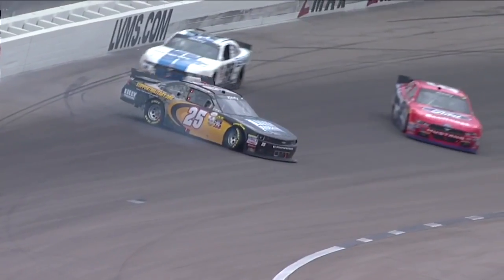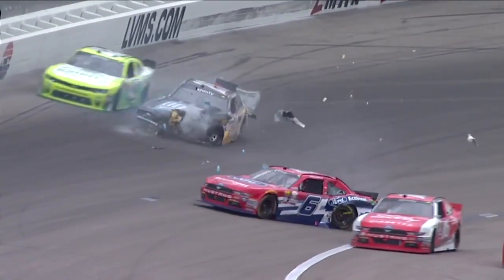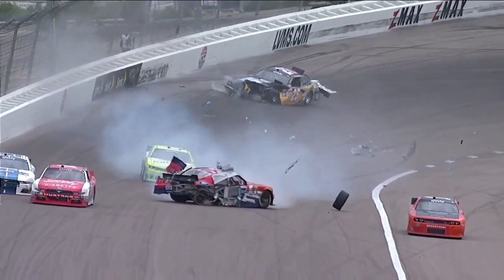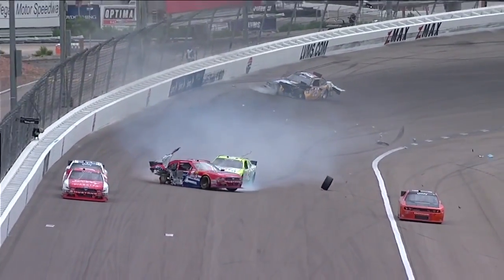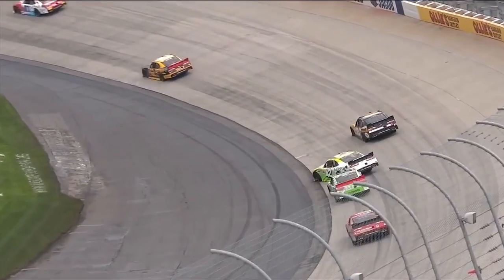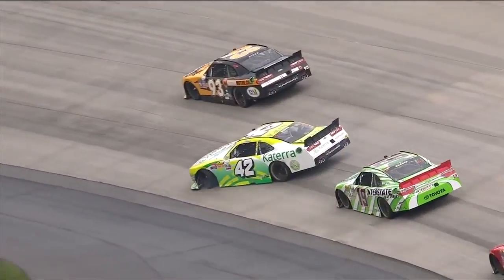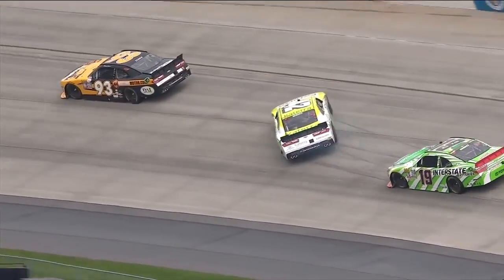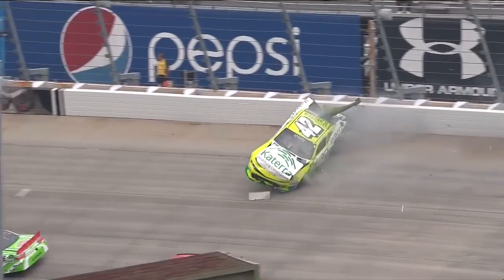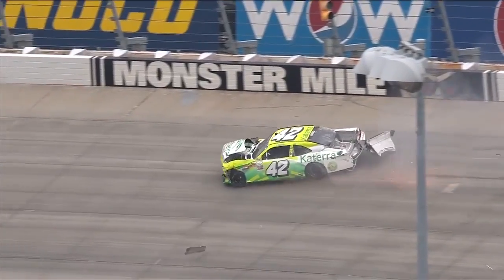Man! You could tell they're just committed on that outside line. You're wide open, clear past, even before the apex of the corner, you're wide open. You could just see they just couldn't react fast enough. The 19 was trying to go to the bottom, and Marks was going to the bottom, and the 19 just needed to check up just a little bit and give him some room, and he got the car overcorrected and hard impacted the wall. Huge impact. Yeah, it is.